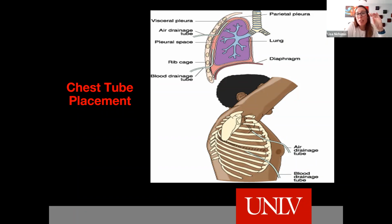So we don't want it to be loose around any edges, because that could potentially cause some air to leak into the chest tube entry site. And we need to make sure that we're having drainage from the pleural space into the chest tube collection area. And we need to make sure that we're looking at our orders. We can't do any chest tube management without a provider's orders.